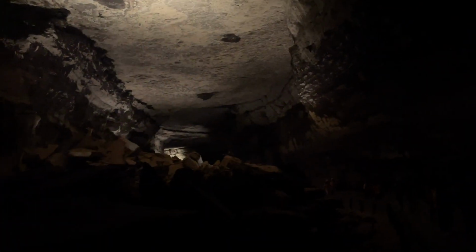Unlike other caves we visited, they pay really close attention to the lighting used in order to minimize impact on the cave system. Into the darkness.